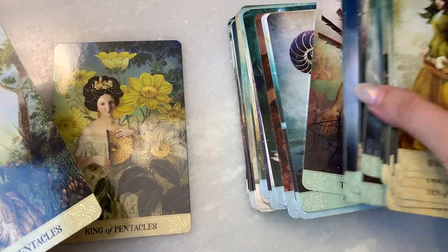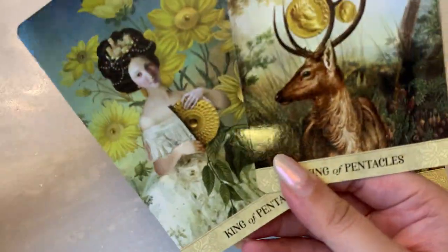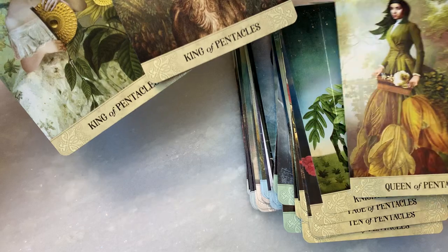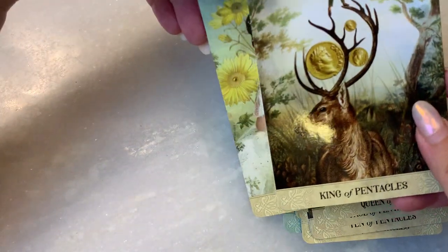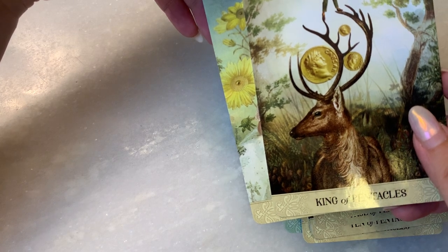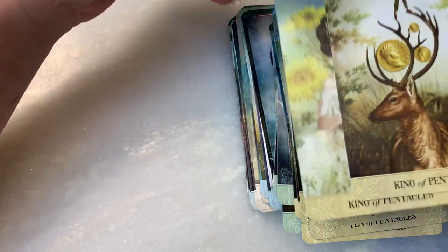Oh my god, this is so confusing. So basically we have 2 kings in this deck in every suit, in the Emperor also. We have queen also. And so 5 cards are extra here. Instead of 78, there are 83 cards.